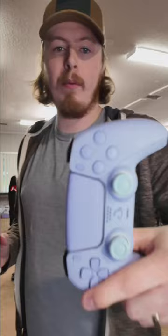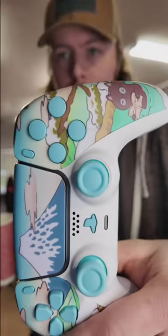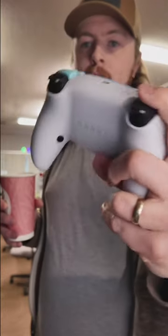Got the Cinch Gaming office here. We're showing off custom controllers. We have, I think these are sold out now. We have our Meowton Retreat PS5s with mouse triggers and back buttons.